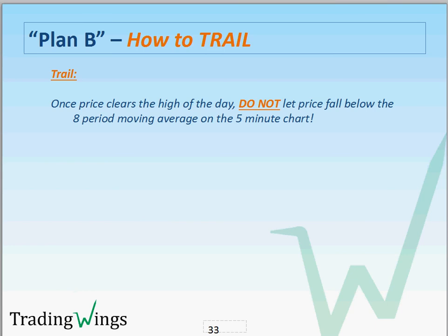I say it almost every day. Really strong stocks, what do they do? If they're really strong, they hold the 8. If they're strong, they hold the 20. So in this particular case, don't let it fall below the 8 on this particular entry.